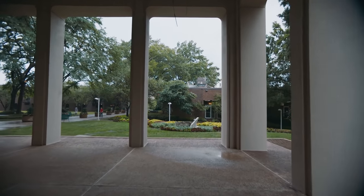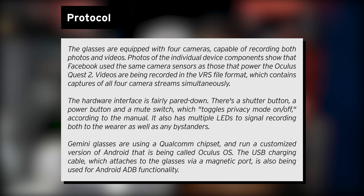The glasses are equipped with 4 cameras. Okay, I was wrong. The glasses are equipped with 4 cameras. I wonder where they put those. So you're able to take photos and videos in the VRS format, which contains captures of all 4 camera streams simultaneously. The hardware interface is fairly pared down, and Gemini glasses are using a Qualcomm chipset. They run a customized version of Android that is being called Oculus OS.